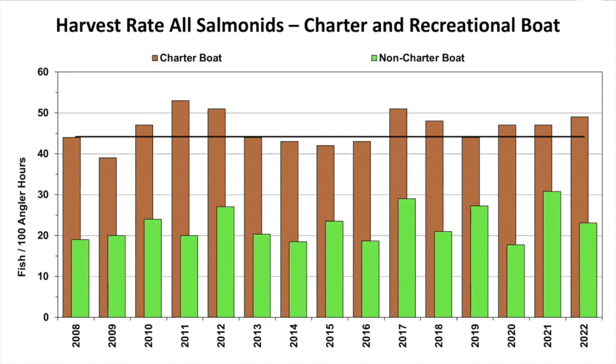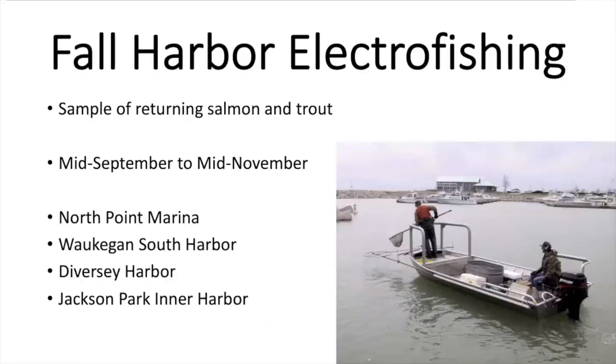And we can follow this line. We don't only go from 2008 to 22, but we can go back and it's pretty much the same. The catch rates stay pretty consistent over time, which is pretty crazy.